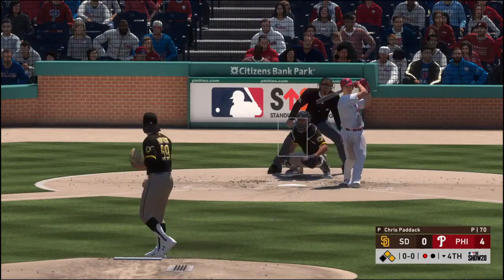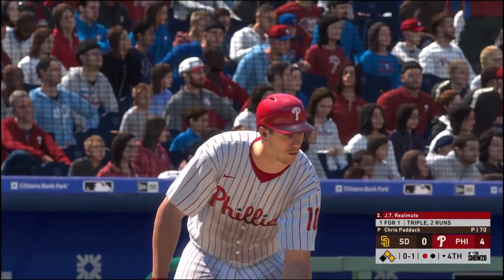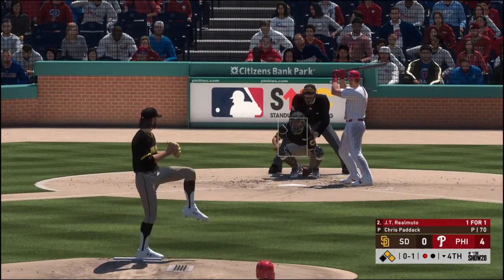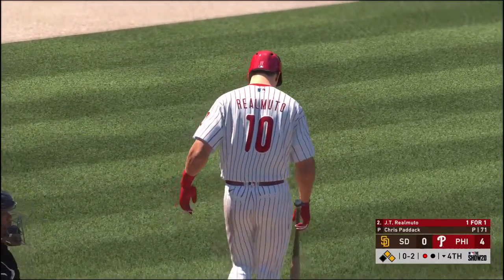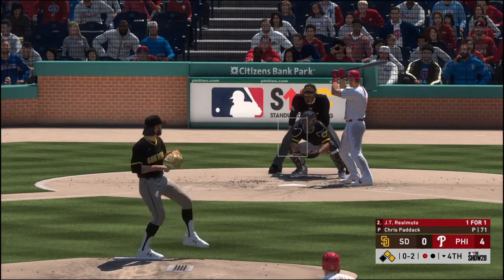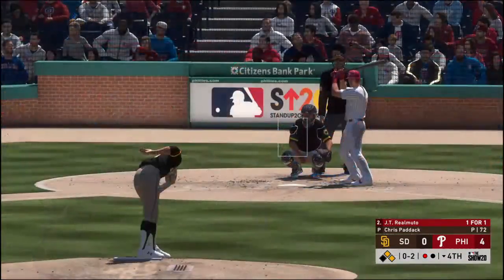Stepping in now, JT Realmuto, as he'll swing and hit this one hard, but foul off to the left and out of play. It was a walk in his last trip. Realmuto behind with an 0-2 count now. Swing and he pops him up. Hosmer in foul ground, but this will land untouched.